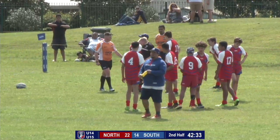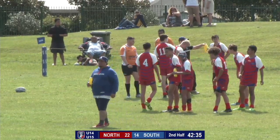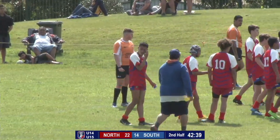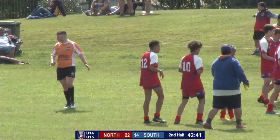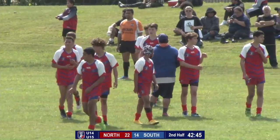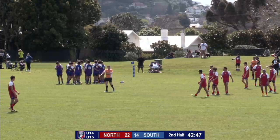Ryan Horton. Been busy today, and he just did three tackles back to back out there, and he's certainly getting through the workload in regards to his cover defence. So well done, young fella. Yep, and he's played the full 42 so far. As we see, Joseph looks like he's going to leave the field.